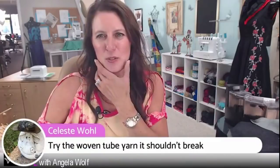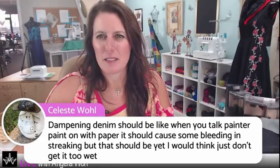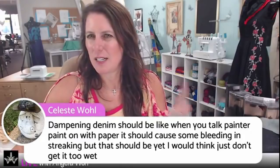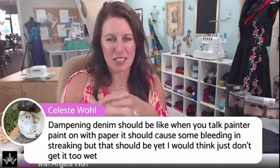Okay, and Sandy says it is not a stain. It's a design element. I agree. Let's see here. Celeste says, try the woven tube yarn. It shouldn't break. Okay, noted. And let's see, just one more, and then we're going to do our drawing. Celeste says dampening denim should work with the paint. It will cause it to bleed in some areas and then be tighter in others. Thanks, Celeste. I agree.